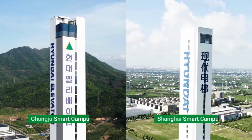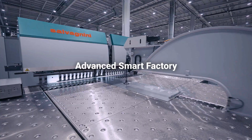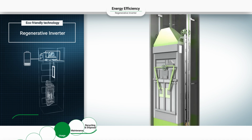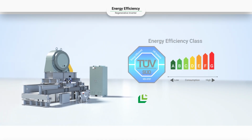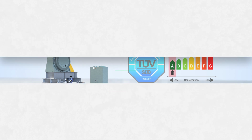Our smart campuses operate on solar energy to drive an advanced smart factory system. The regenerative inverter recaptures energy generated during elevator operation. In recognition of outstanding performance, Hyundai Elevator has received green certifications and an A rating for energy efficiency.